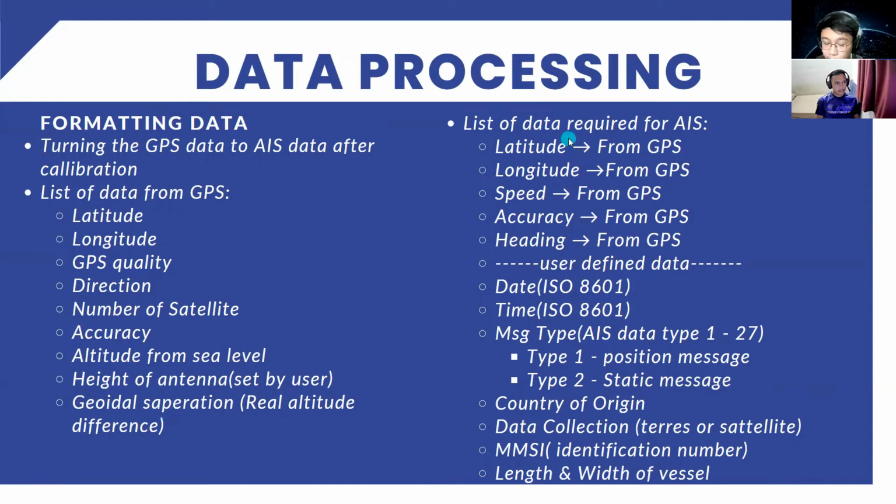Now for the useful data required by the AIS format, the only data that we send from the GPS to the AIS is the latitude, longitude, speed, accuracy of the GPS, and the heading.